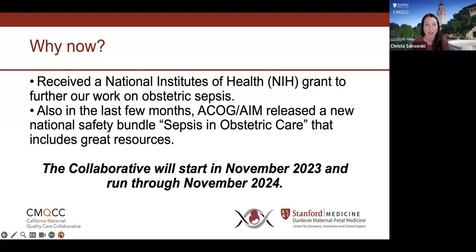So we are very excited that we received this NIH grant to further our work in obstetric sepsis, really fine-tune that toolkit and that screening process and the assessment process, and upgrade the toolkit. Also, in the last few months, ACOG and AIM released that new safety bundle, sepsis and obstetric care, and that has a lot of great resources along with that change package. So this collaborative starts today, right, with this kickoff on November 7th, and it's going to run through November of 2024 with the closing.